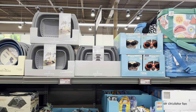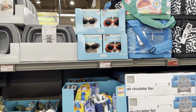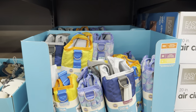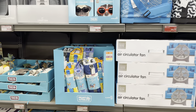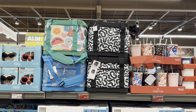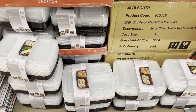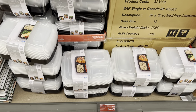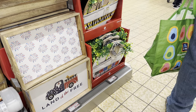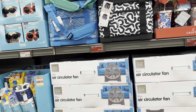Oh my goodness, the pet sunglasses for $4.99. Yes and yes. Oh my goodness, I love the pet floating aid. All these pretty colors for $14.99. I love the flip top cooler for $14.99. I love the 20 or 30 count meal prep containers for $4.99. And I absolutely love that circle sign for $8.99. Oh yes, so those are my favorites for this week.